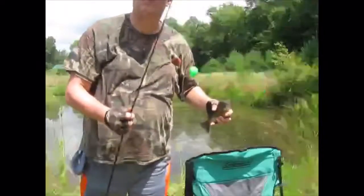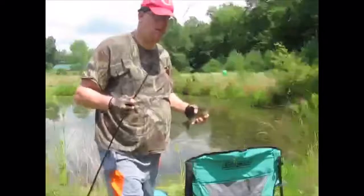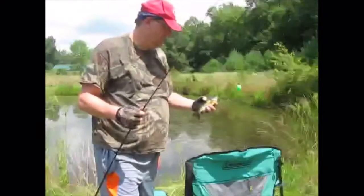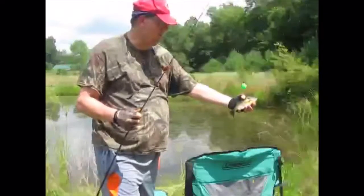I've seen a couple of pretty good size, what look like bass cruising, so I'm going to probably start throwing something else here, see if we can catch some of those bass. But anyway, yeah, this nice bluegill, nice big handful. I'm going to get him back in the water and keep trying.